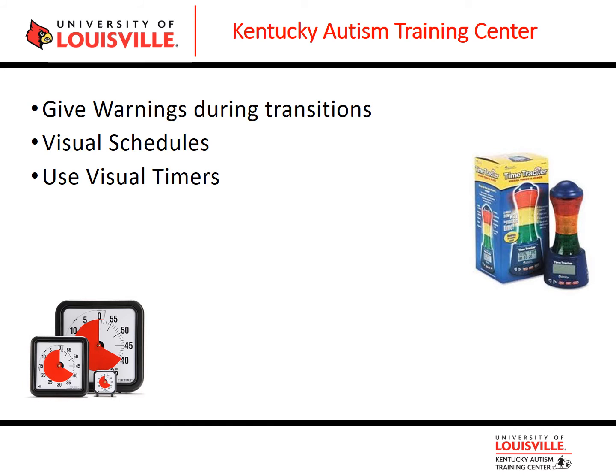I also really like visual timers. You can see a couple of examples on your screen. The ones on the left side that the red disappears are called Time Timers. They also have an app. It's for students who do not know how to tell time, but they can tell when the red is gone, so they can see the red shrinking as their time for whatever the activity is goes away. So they are super nice.